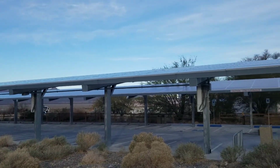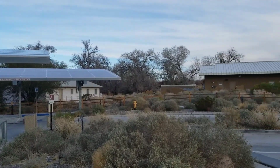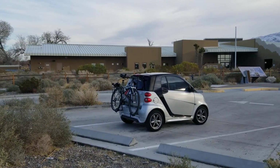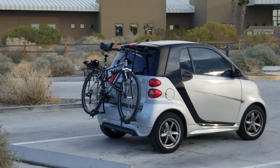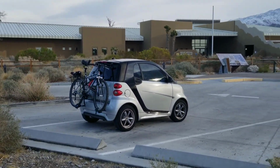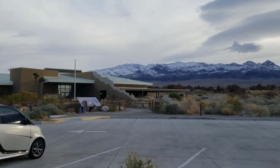And then panning around, here's the Desert National Wildlife Refuge headquarters off of Corn Creek Road, exit on 95 North. Here's the beast, and we're going to take the mountain bike that's racked on the back. And then again, here's the Sheep Range.